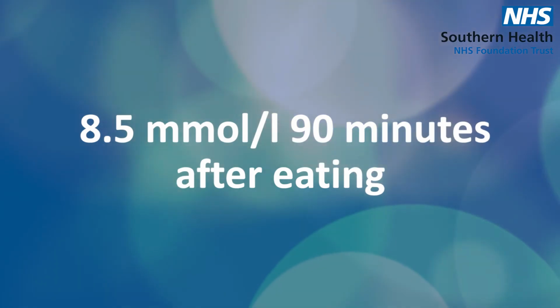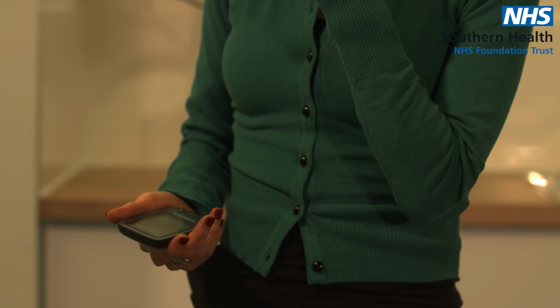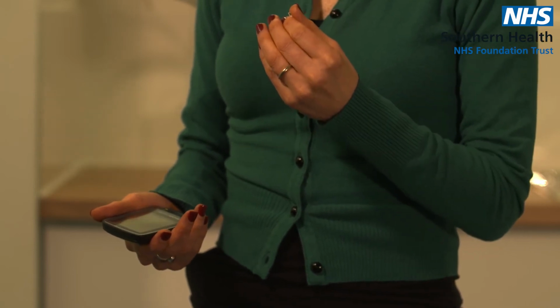So if you are finger pricking before and after you eat, it's actually a really good guide to the impact of the food you're eating on your blood sugars. And our specialist dietitian can give you more advice about what kind of foods will maintain a healthy blood sugar level in that section. Now remember again, this is a difference to the HbA1c.